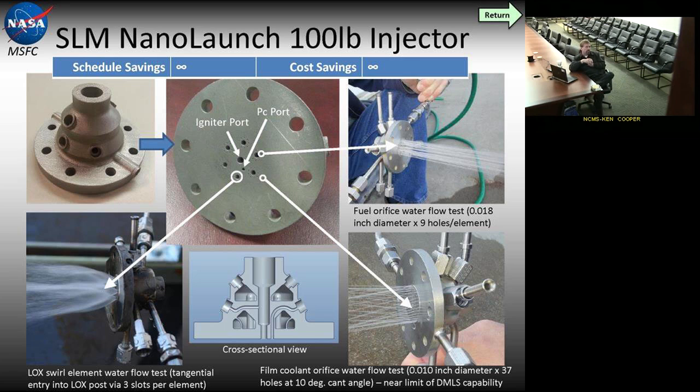Now this one, you may notice it's just a 100-pound injector, but on the schedule and cost savings, I couldn't put a number on it, because if you look at the center lower picture there at the cross section of this part, there's no other way to make this part. So there's really no way to compare the price and cost. We have angled 10,000th inch diameter holes going through this thing, 37 of those around the center port.